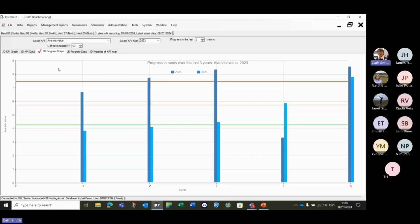Progress graph then gets really interesting again. So now we can see for those particular herds, how have they progressed compared to themselves, as well as compared to each other, and compared to nationally. So there's a lot of benchmarking going on here. So on the whole, from a picture of this particular practice, we have made great improvements. So 2020 is the dark blue through to 2023. Apart from this herd here, has gone in the opposite direction. So it's maybe a starting point to have a conversation on that one.